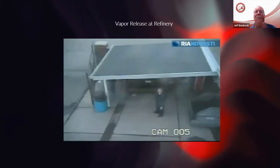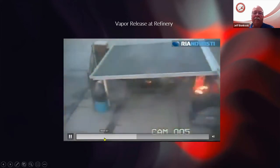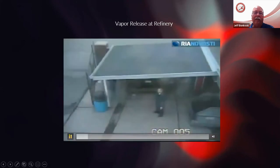Here we have an area where again, some employees do like to smoke. We have what we consider as a safe area. If you look at that, the fire didn't start, and I'll back it up again. The fire did not start. If you watch right here, the gentleman smoking, the fire does not start with him smoking. The fire comes from that bottom right-hand side of the screen.